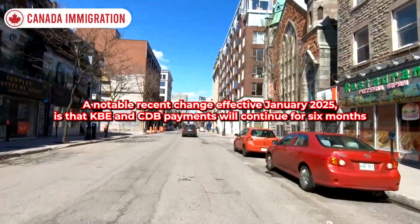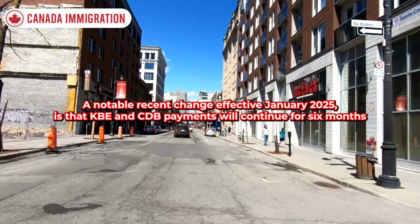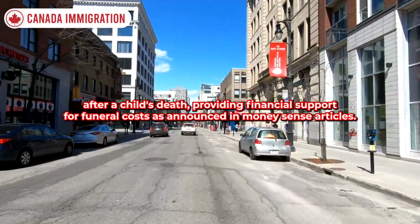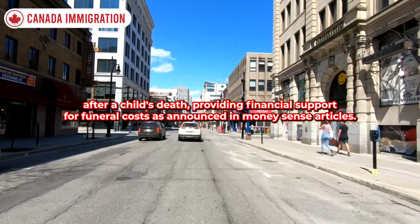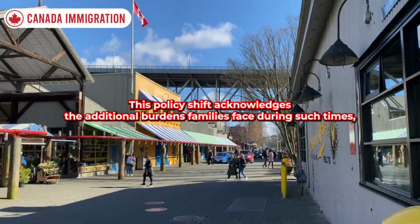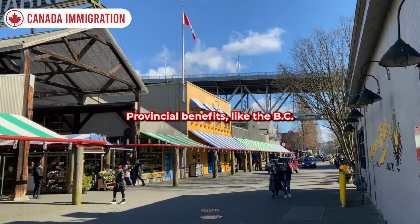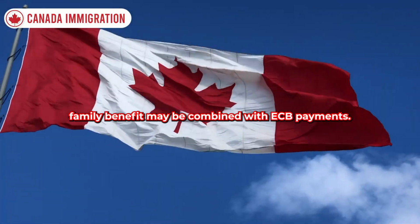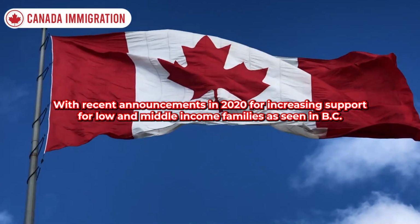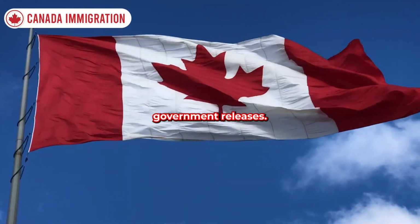New CCB changes effective January 2025. A notable recent change, effective January 2025, is that CCB and CDB payments will continue for 6 months after a child's death, providing financial support for funeral costs, as announced in Money Sense articles. This policy shift acknowledges the additional burdens families face during such times, offering a compassionate extension. Provincial benefits, like the BC Family Benefit, may be combined with CCB payments, with recent announcements in 2024 increasing support for low- and middle-income families, as seen in BC government releases.